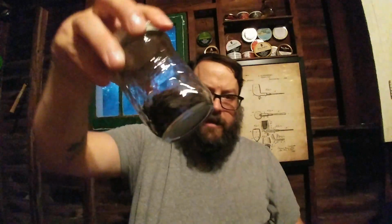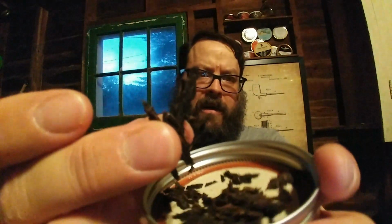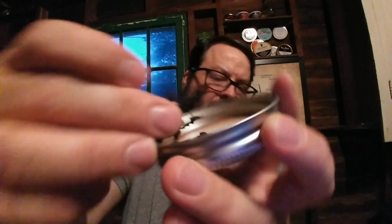This is very, very tasty. You can see that it smokes like a dream. I'm going to put it down for a second so that we can see what you can see in there as far as the flakes. So, it's funny. I read on tobaccoreviews.com that it's a crumble cake. These are more of a broken flake to me. So you can kind of see the quality there.